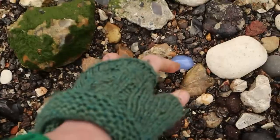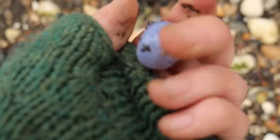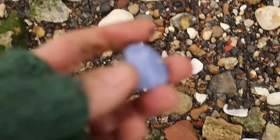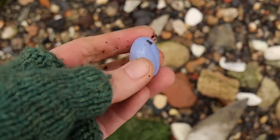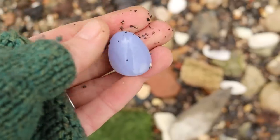Quite strange. Kate's found a... I think someone's put that here. I imagine that's not vintage. It's pretty though.